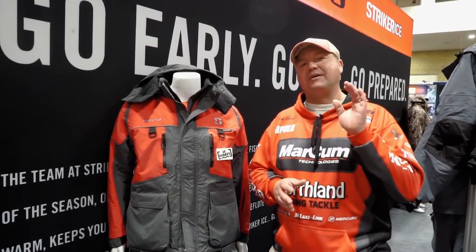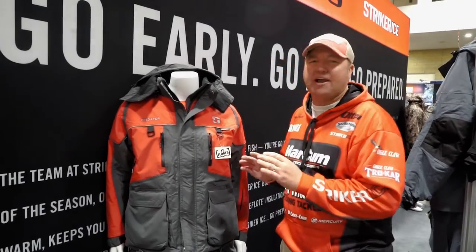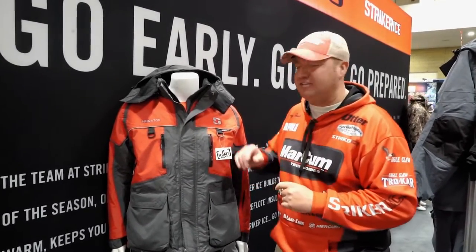You know, when it comes to float systems for suits, nobody beats Striker Ice. I can't imagine stepping foot on the ice without having my Striker suit on. And not only does this thing float, but when it comes to fit, form, and function, nobody beats Striker with well thought out planned ideas when it comes to ice fishing suits.